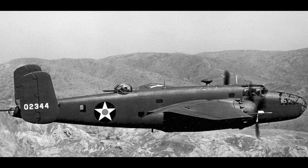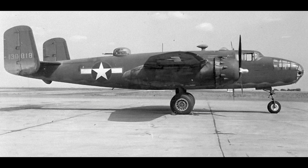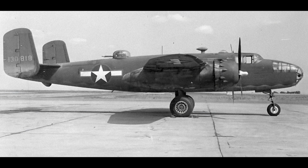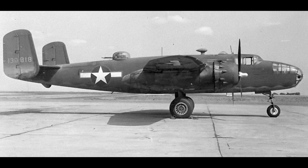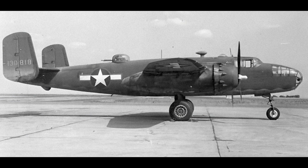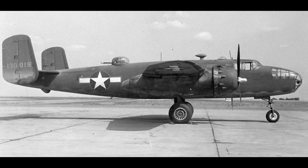The gunners were protected from behind by a solid steel fuselage bulkhead. It was 0.35 inches thick. It featured a special door allowing safe access to the tail section. On the attack versions of the aircraft, the navigator's seat was also fitted with an armored backrest. This was because he was the one reloading the guns.